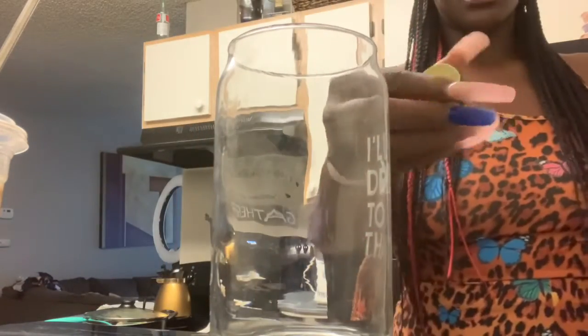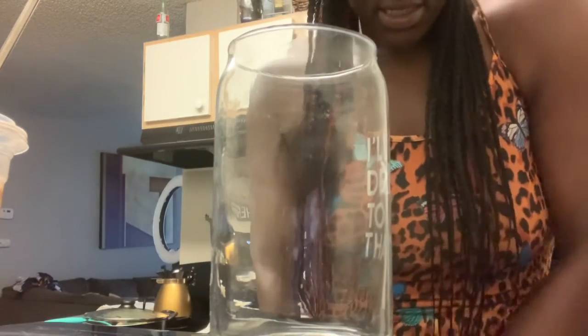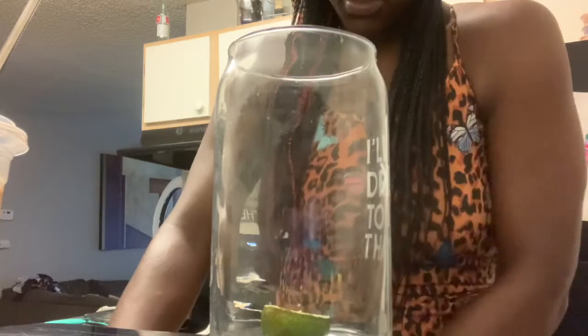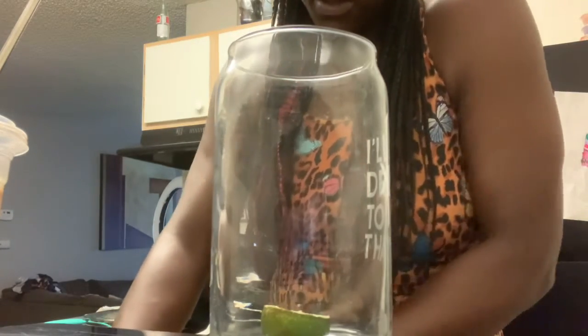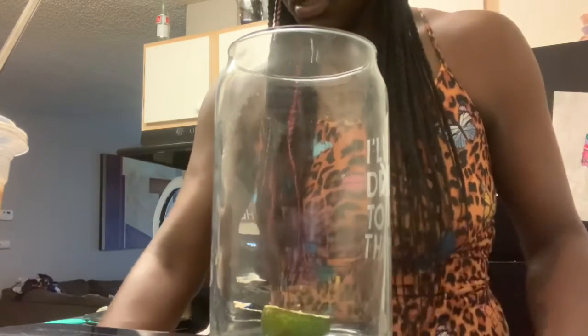You get your key lime, not regular lime, key lime, okay? Not regular key. Get that mug up. That dishwasher stink. I'm gonna have to turn it on too right now. Get you a lemon or two, just depending on how citrusy you like it.